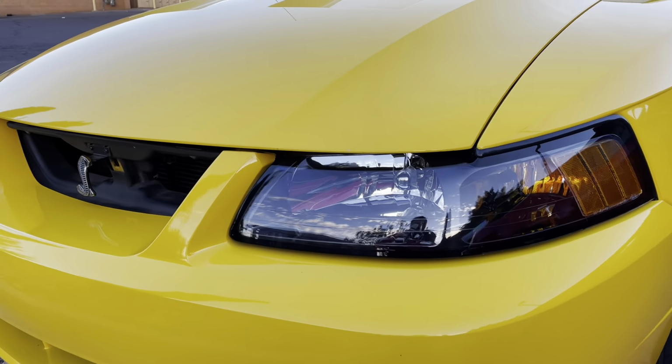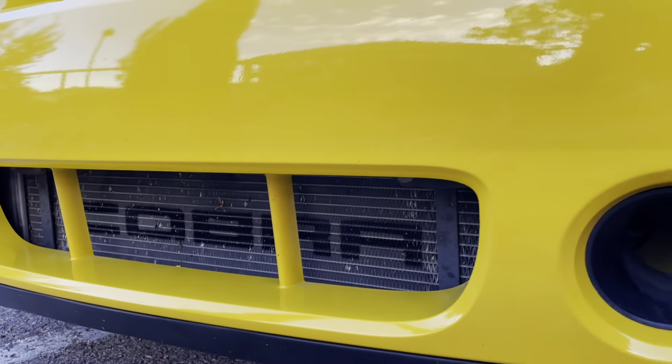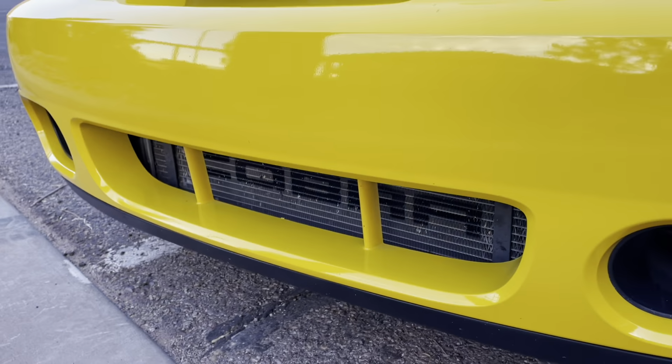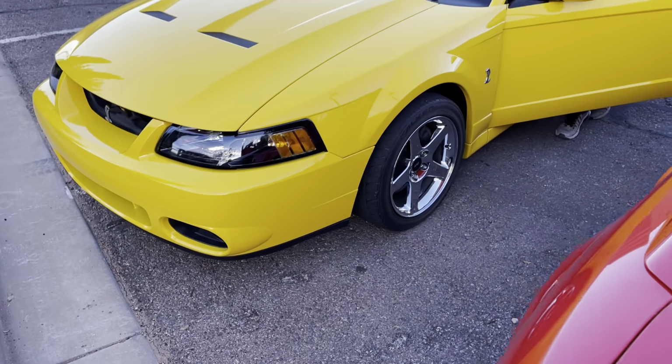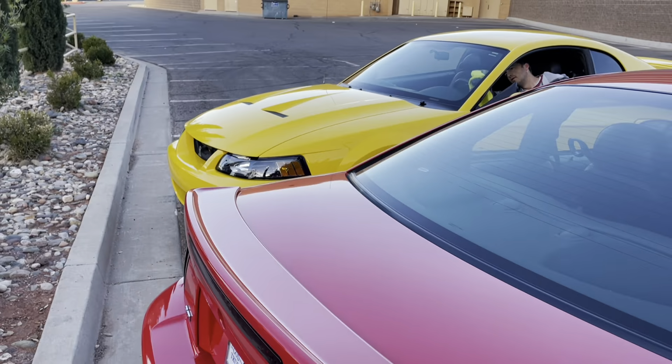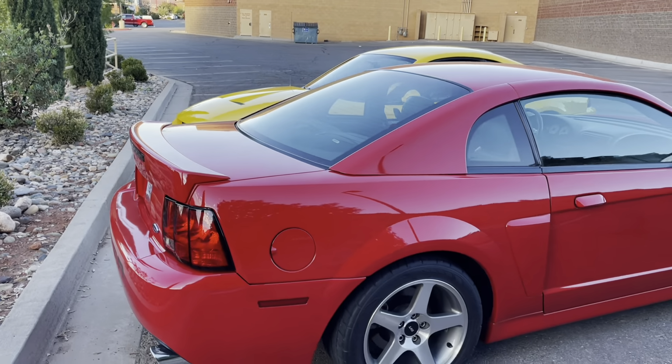Always fun to get together with my brother and get the Cobras out and go drive around a little bit and spend some nice time in the mornings. It's starting to get nice around here again. So here's just a little bit of the car, a little bit of driving around, a couple pictures and stuff.